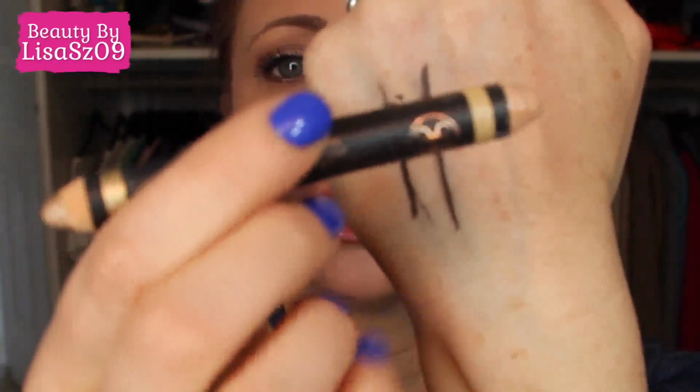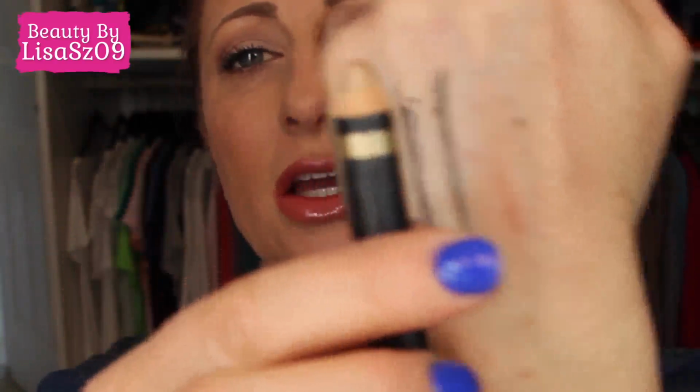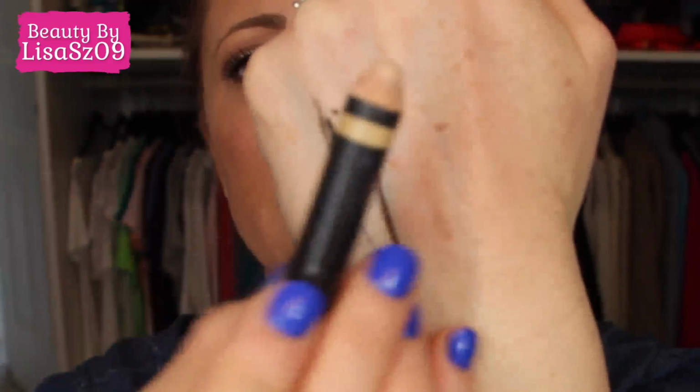I'm not going to swatch these because you're not going to be able to see it. One side is a shimmer side and one side is a matte side. I simply draw, and you'll see this on my face of the month this month. I draw a line after I've done my brows, above with the matte one and underneath with the highlight one. And from there, I just blend it out and it really cleans up my brows and makes them look great.